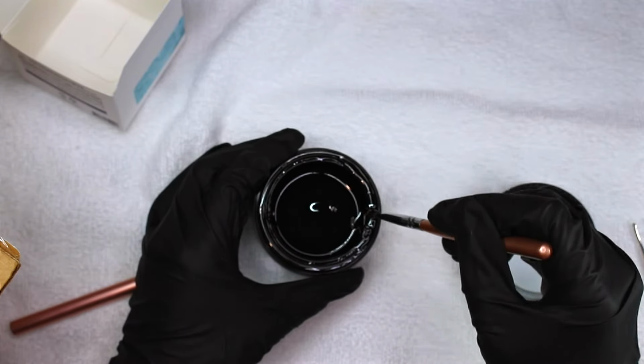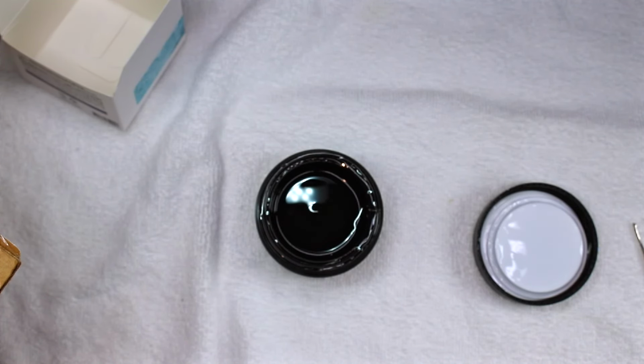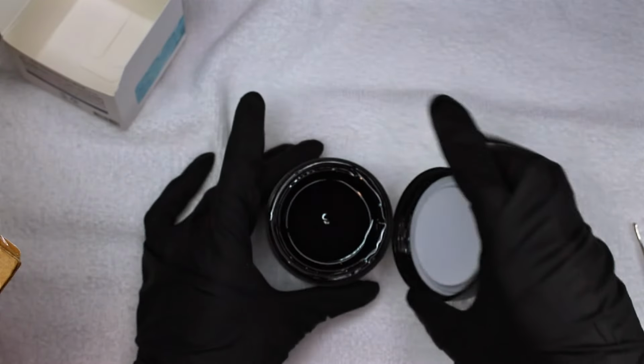And this has actually been excellent so far for me when I am trying to seal in those crystals, seal in those stones onto my clients' nails. This has been working very well for me.